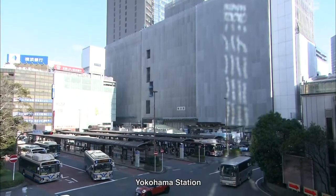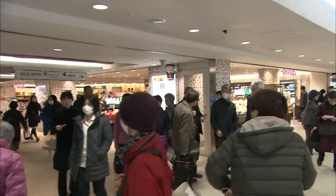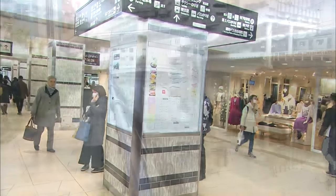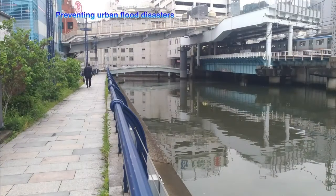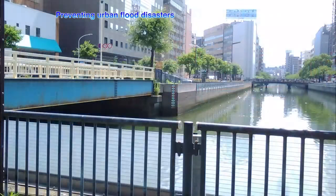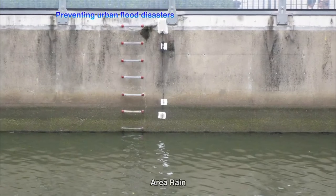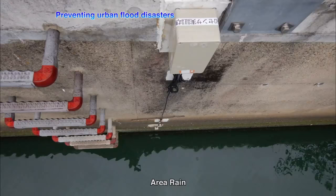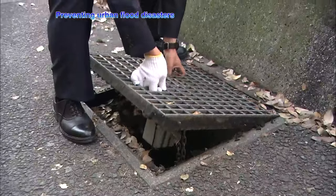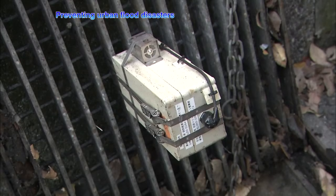Yokohama Station, south of Tokyo, handles around 2.3 million passengers a day. The underground mall stretching to the west of the station has never been flooded, but there is a real danger of submergence as the area is surrounded by several rivers. To help prevent that, area rain has been developed. It's a system in which flood detection sensors are installed at 6 places in the rivers and 2 places in drainage channels around the west area of Yokohama.